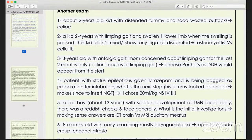Then a kid of 2 to 4 years with a limping gait. We have to remember that below 3 years, any child who is limping is an acute emergency, because this child must not be malingering. So below 3 years, any limping is a red flag. And a swollen lower limb. When the swelling is pressed, the kid did not mind and showed no sign of discomfort. So this is not septic arthritis. This is either cellulitis or osteomyelitis.